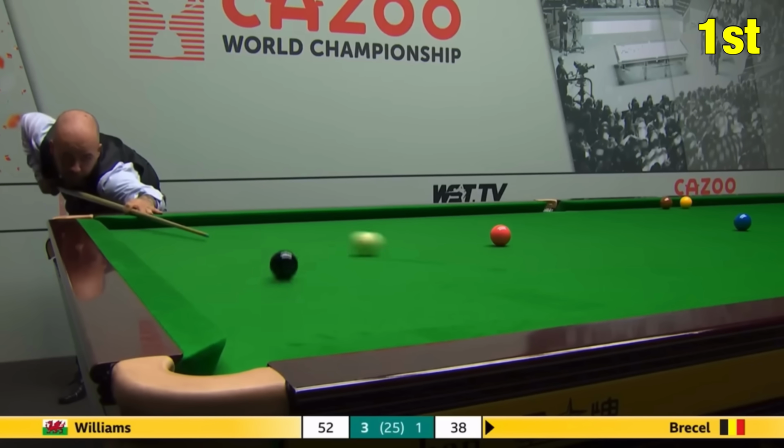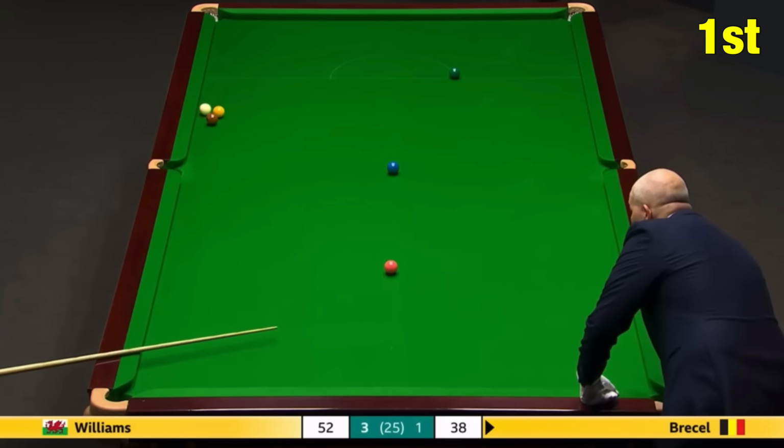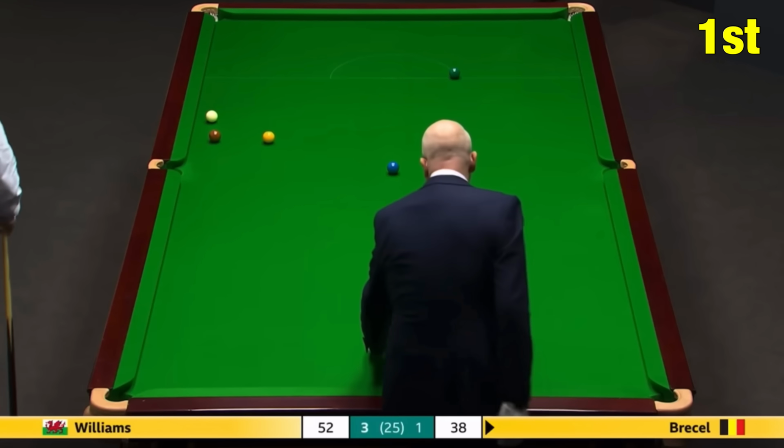If he played this as an exhibition shot, it would have been good, but the fact that he played it in the middle of a key clearance when he was behind in the match made it all the more impressive.